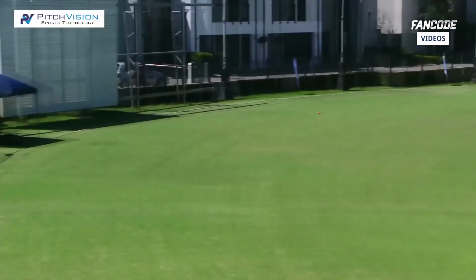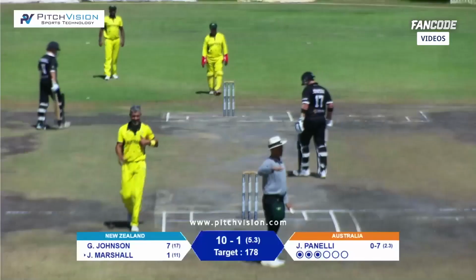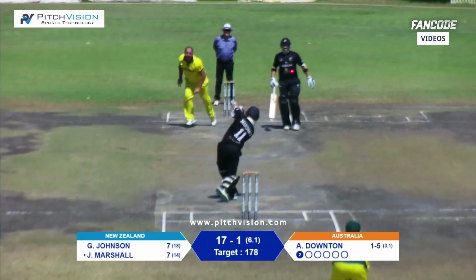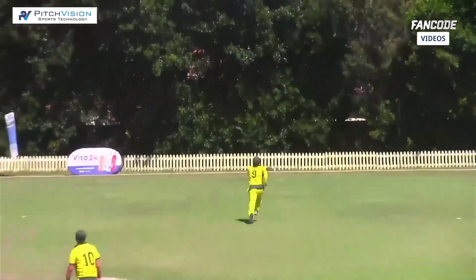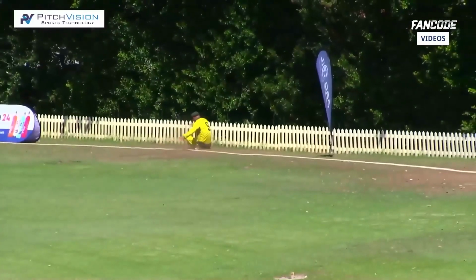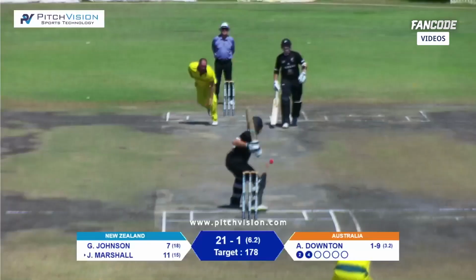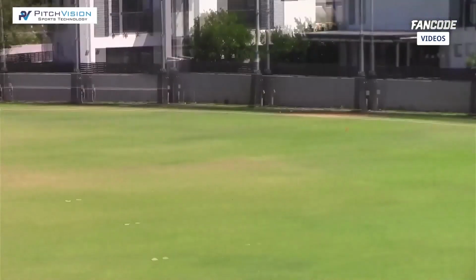Oh! It's coming to us. There we go again. He walks at Pinelli. Anticipates the line. Marshall footwork. Comes at Downton. Down the ground. Good bit of fielding down in the deep. Oh, doesn't quite get there. Great effort by the Australian fielder. And then slammed away over point for 4.